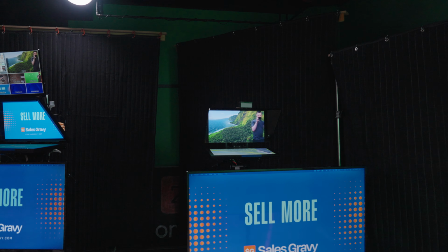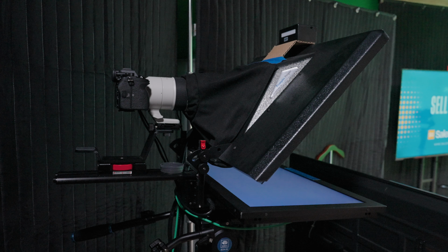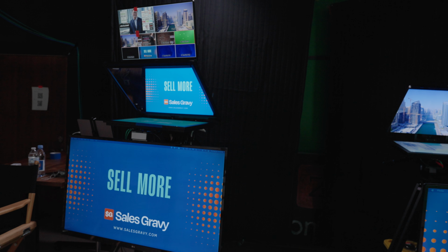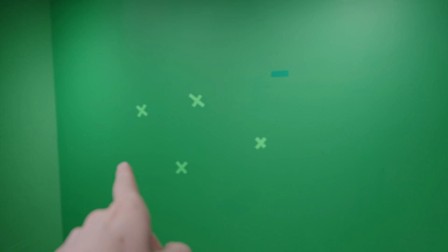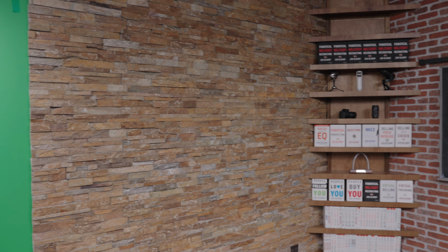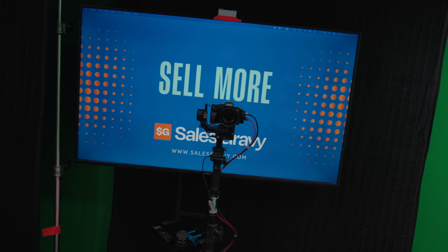So that's another A7S3. That one has the 70-200 G Master lens. This one is a 50, and this one is an 85. The reason why we have 3 cameras is because technically there are 3 sets. So you've seen the green screen wall that's currently active. But here we have stone, and here we have brick. And this camera is exclusively looking at the stone wall with the bookshelf. And this camera is exclusively looking at the bricks. And we use them for different purposes.